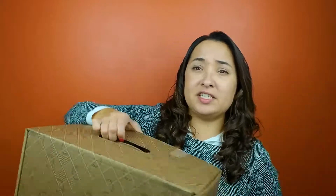But the thing about Trunk Club too is that these items come from Nordstrom. It's a Nordstrom company, and these are always good quality items, a little pricey sometimes, so I'm curious what's in here. Okay, let's see what's in here. It's kind of a smaller box this time, so I don't think there's going to be any shoes or boots, and it's just not wanting to open.